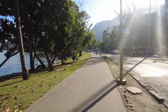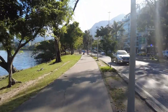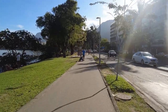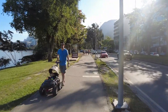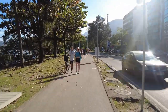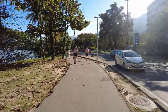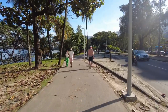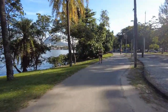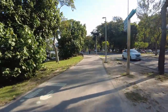Still a little ways to go, but we're getting there. Yeah, it's 25 Celsius, but perfect. For me, perfect conditions. Sun isn't as strong as I anticipated because it's still winter here. She looks really tired. Wow. Sweating buckets.